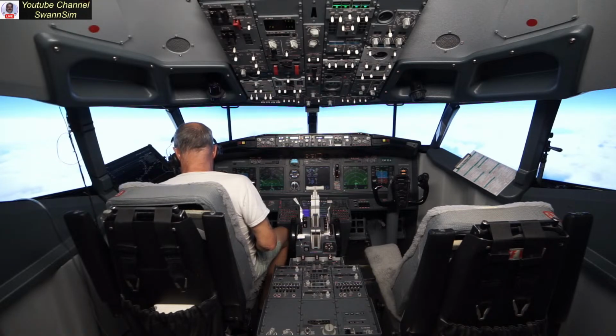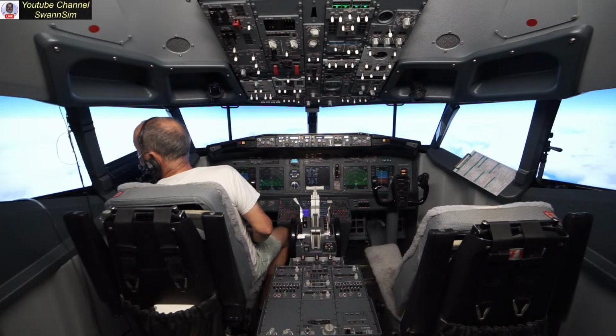How do you learn what every button does? Oh, there goes my dehumidifier alarm. I got to empty that.